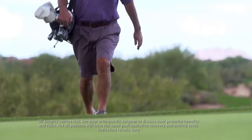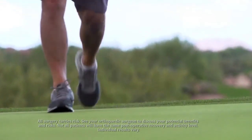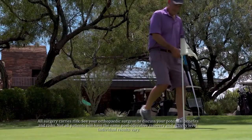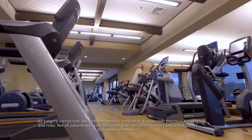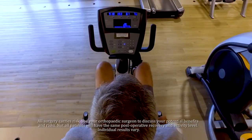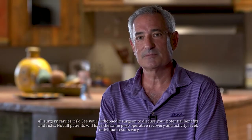I was back up on my feet walking with my physical therapist, using a walker the day of the surgery. On the second day with my physical therapist, I was walking with a cane and used that for the next couple weeks. I was very motivated to get back to the activities I enjoyed as quickly as possible, and I realized physical therapy was going to be key. I really stuck to the regimen they gave me and did all my sessions.